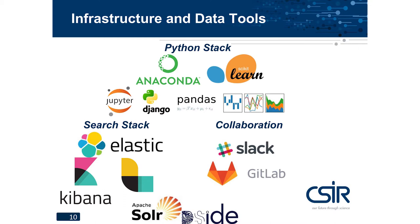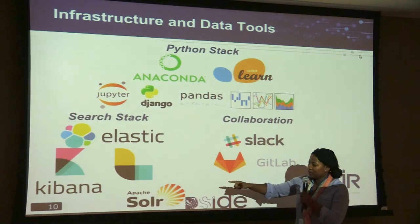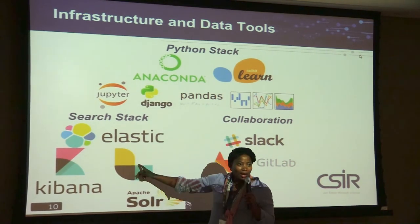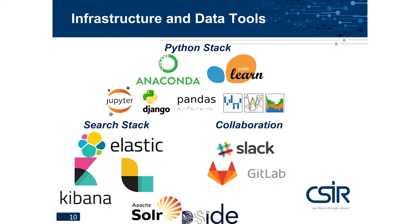The tools we look at, we've got a couple here. These would be our collaboration tools. These are for text analysis. And then over there is the Python stack that we use. So we've got about three types of tools. These tools were specifically chosen, once again, because this is what industry uses.